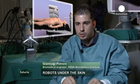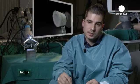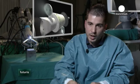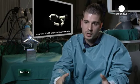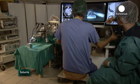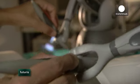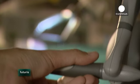The robot enters the patient's body via the navel. We firstly insert a small capsule. Then the two robotic arms are inserted through this capsule one by one. Once inside, the robot is configured to be remotely controlled by the surgeon. The robot sends 3D pictures to help the surgeon execute precise, non-invasive surgery on delicate parts of the human body without any visible scar.